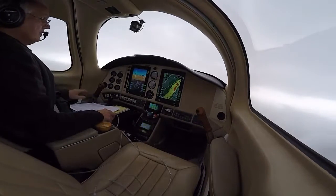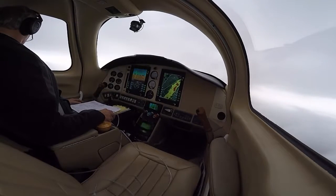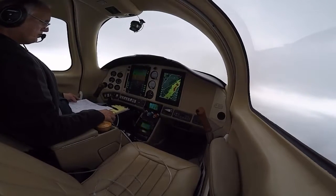Tampa approach, Zippo 891, 13,000 with Quebec. Zippo 891, Tampa approach control, you can expect runway 1 left and Tampa to be ILS approach, the altimeter is 3004. 3004, 1 left, Zippo 891.